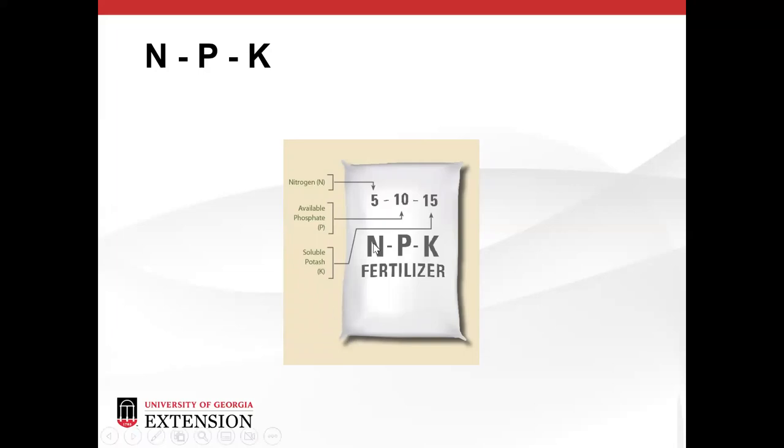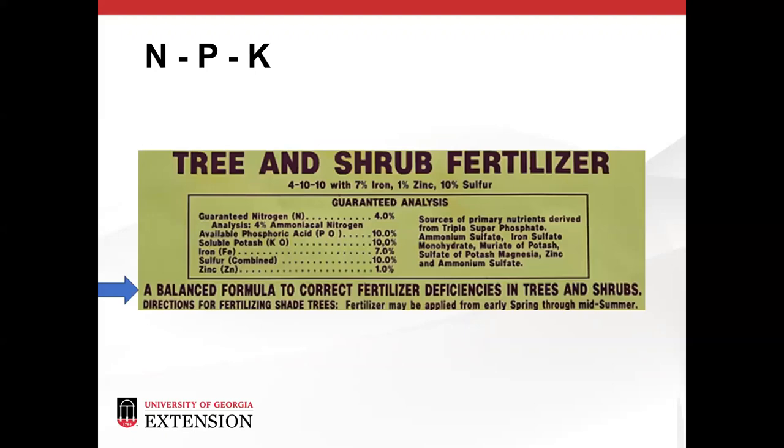This is just a little bag of fertilizer, just to remind you, those numbers stand for N, P, and K. They're always in that order. Those are just the elements from the periodic table of elements. So remember I told you I had to find, and in this example, it was a zero phosphate fertilizer.